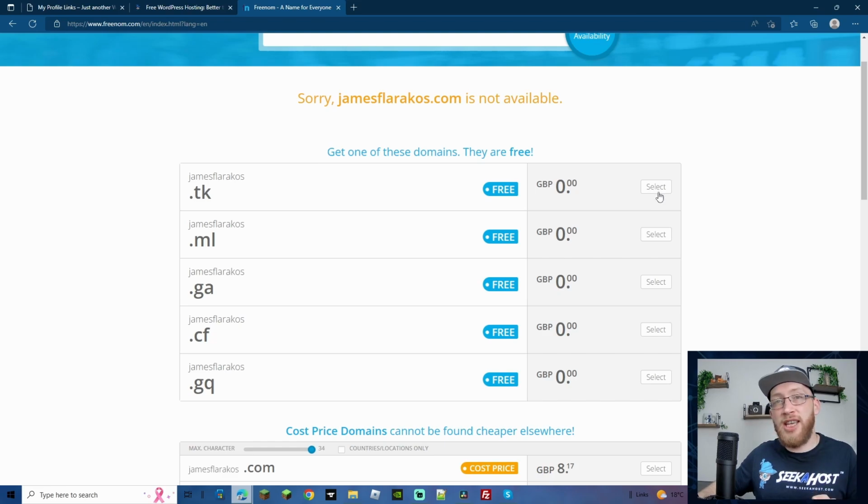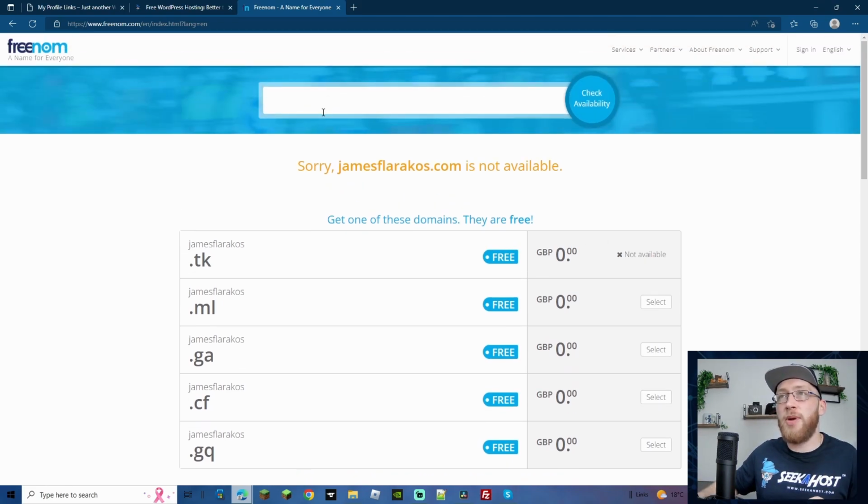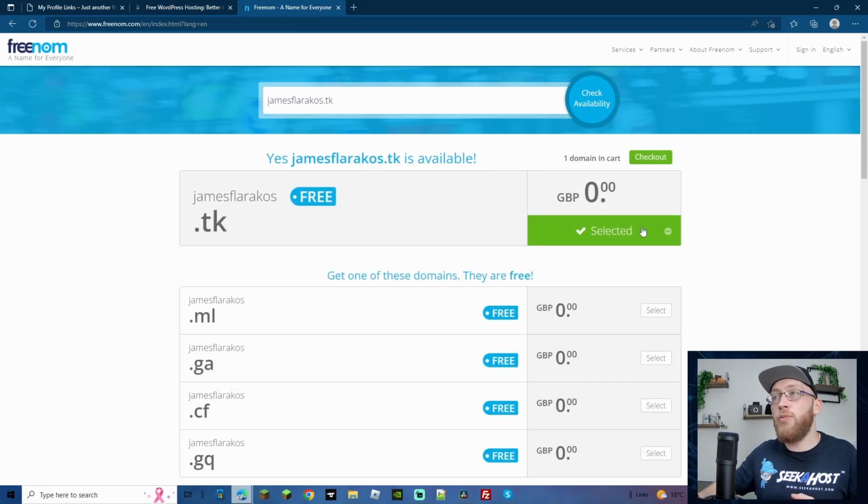I'm going to go ahead with .tk, and just be aware that if you do select this, it says the domain's not available. Just simply type the entire domain with the ending in the search bar again. Let's see if it does it. So we're just going to check to see that it's free. See there, it says not available. So what we're going to do is type the whole domain into the search bar again. As you can see, it's now become available again. We can go to selected and we can now go ahead and get that particular domain.